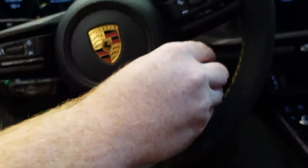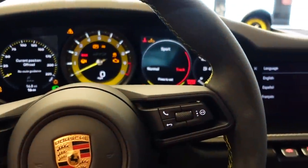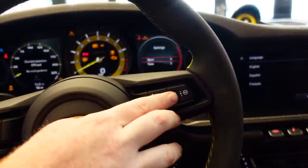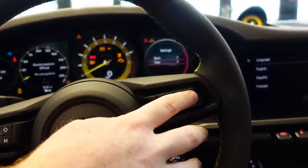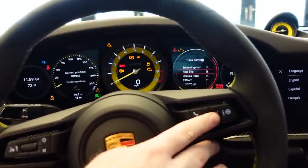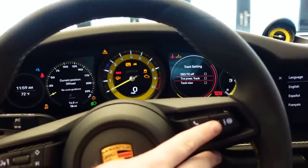It's a light clutch pedal. So there's your sport, and then you go into track mode. I like that. And you can adjust, actually, exactly what you want when you're in track mode. Yeah, maybe because the Turbo S is just intended for going fast to the office. That's why there's no track mode.